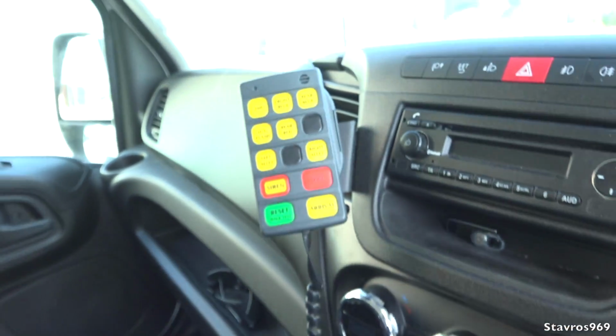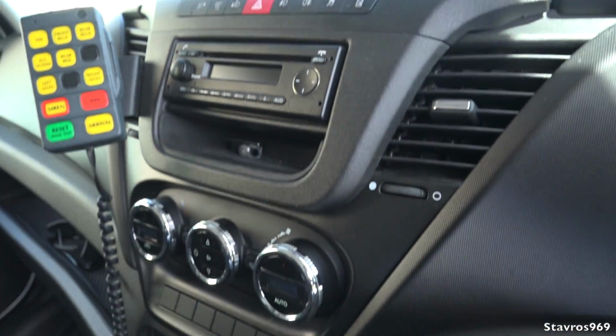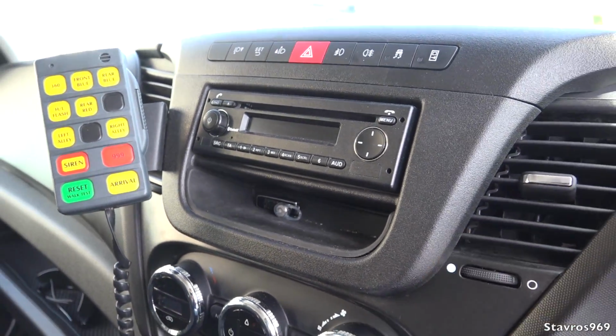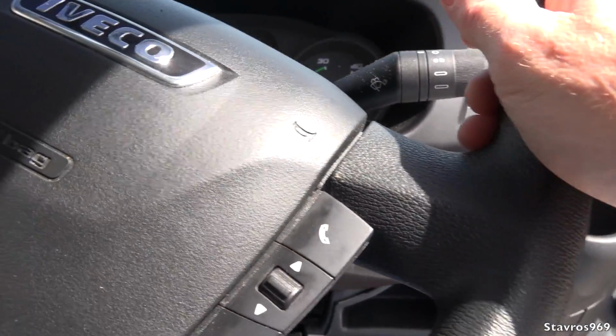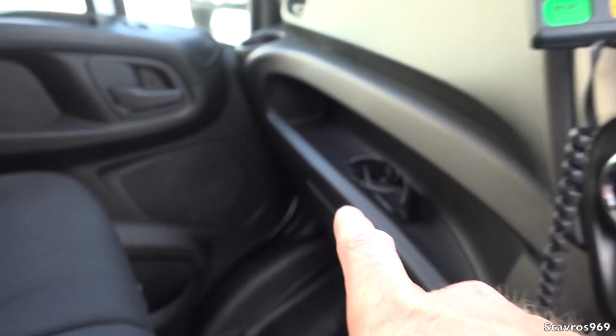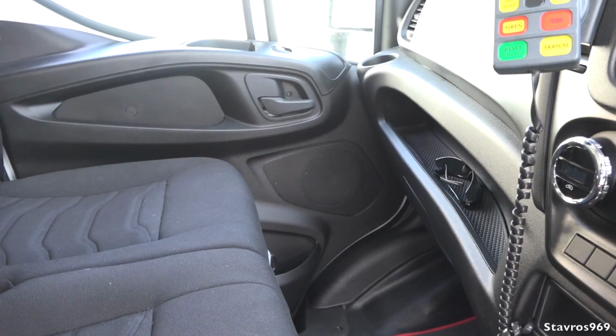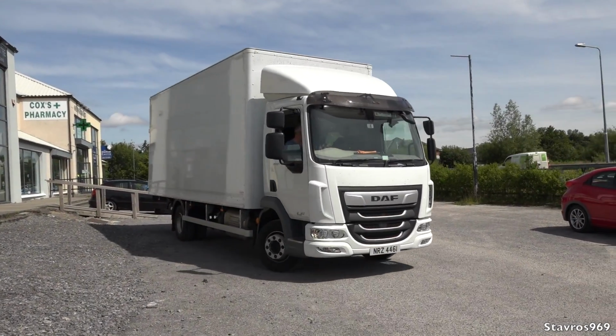So yeah, we'll be checking it out, seeing how it performs on the road. But it's very simply laid out here, your air conditioning controls and the stereo, as I said. Yeah, pretty simple on the Daily. Now I'm just going to pull the lever there for the hood, and we'll just have a quick look at the engine. And the DAF is heading off.